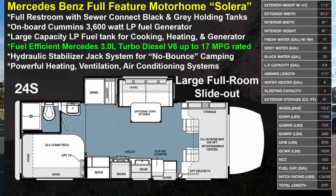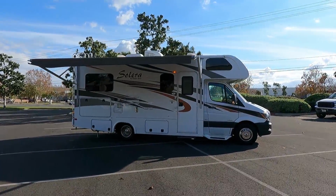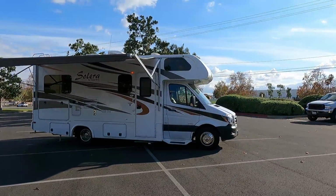Now here is the floor plan. You can zoom in or pause on the floor plan, put it on your big HD TV in your living room. This is a YouTube video, so just watch it on your YouTube app. That's your floor plan and specifications of this motorhome.